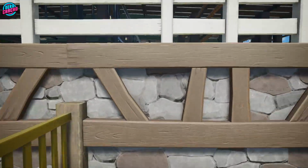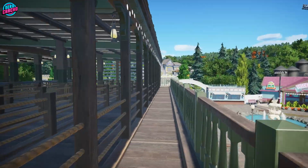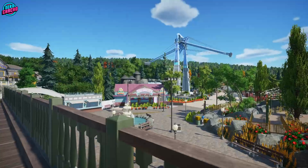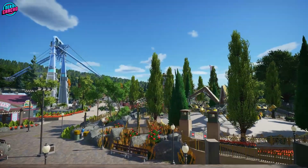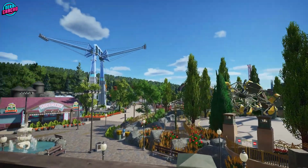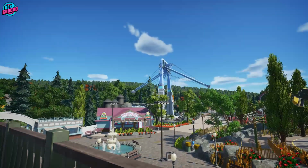Sorry, I get so giddy when I look at other people's work because it's like seeing something for the first time. You know, when you visit a brand new theme park for the first time ever, you get to experience everything. Or you take somebody to your favorite theme park for the first time ever and you get to watch them experience stuff. Yeah, oh, I love it. I love looking around other people's parks. I just don't do it that often on the channel.